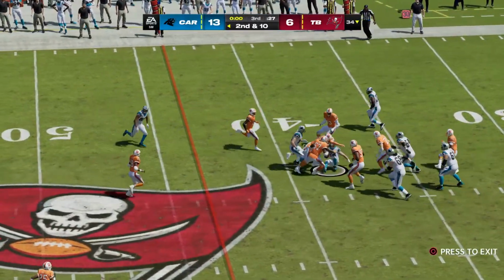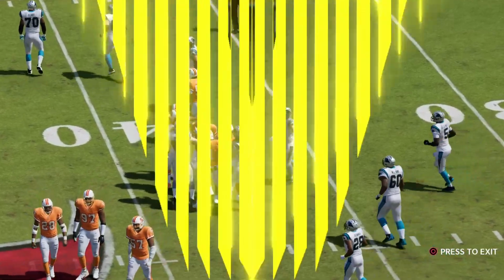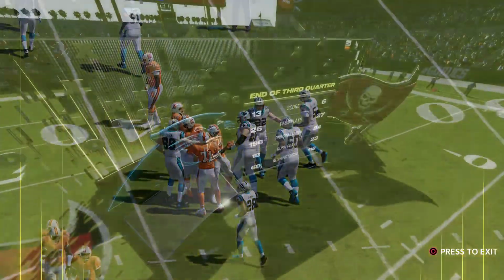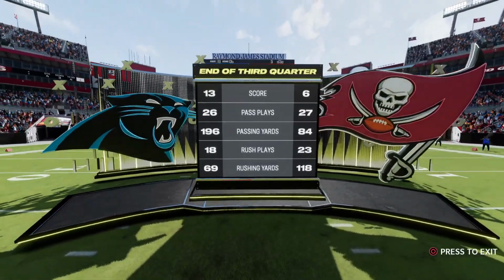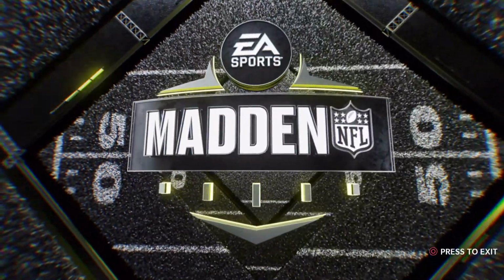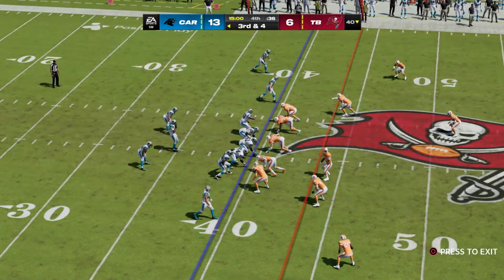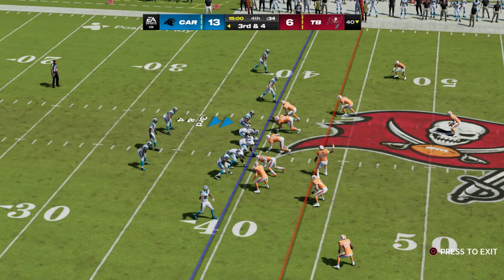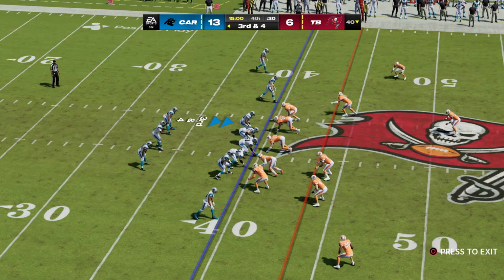And off McCaffrey. Out to the 40. Pickup of 6, 3rd and 4. And that brings us to the end of quarter number 3. Defensive struggle here in Tampa, as we expected. Big game for both of these teams.